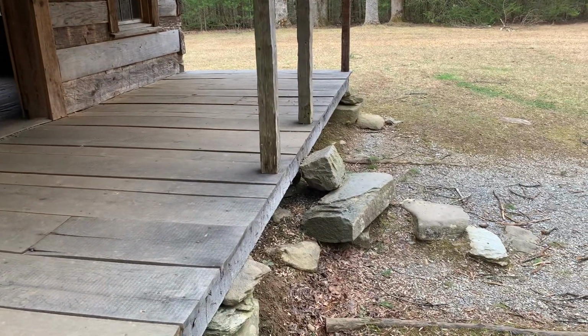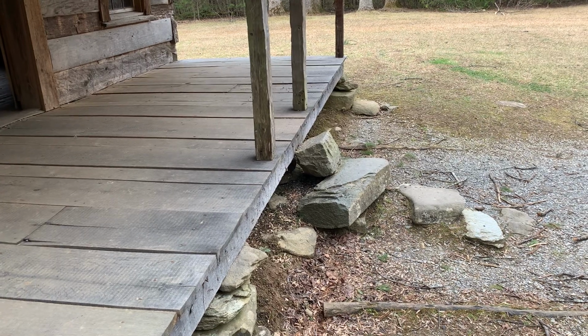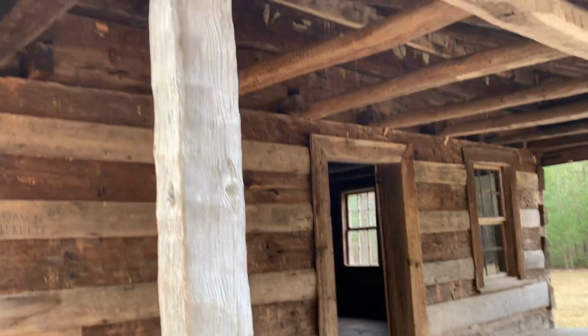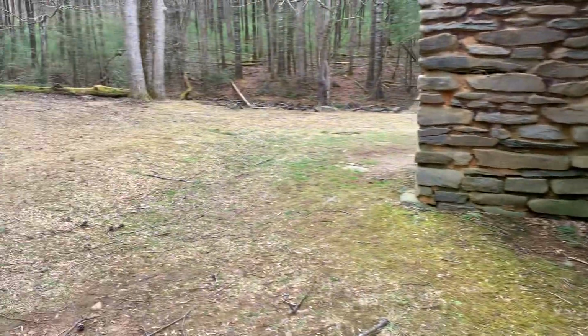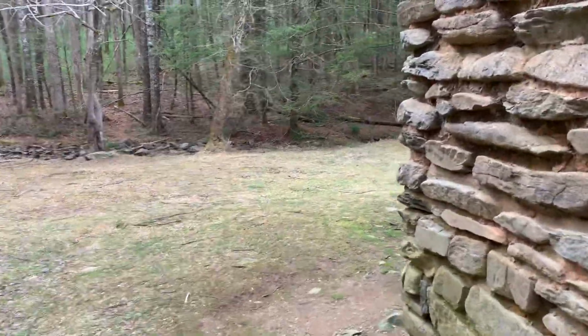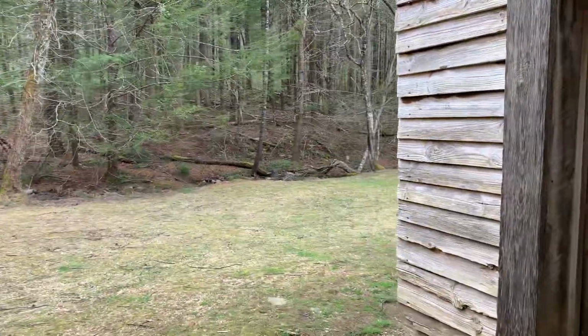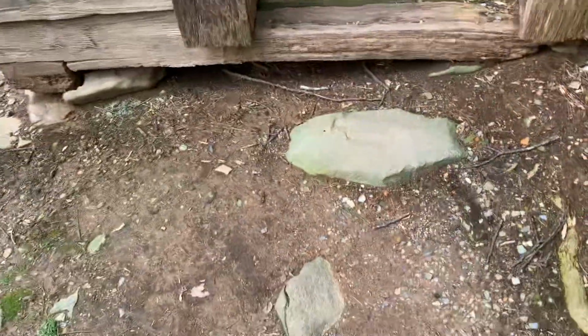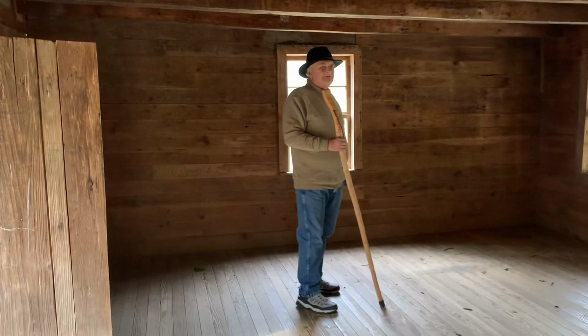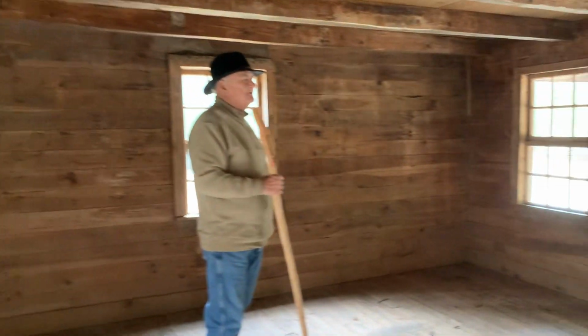I have second thoughts. I'm going to go in the back door because that looks kind of rough. Tommy's already inside, so go in here. Is this in? Yeah. Oh, I like it. There's a step going up inside that, open that door.